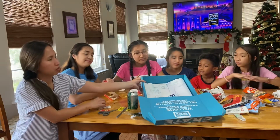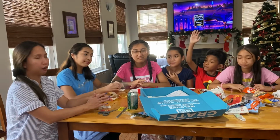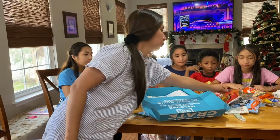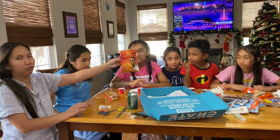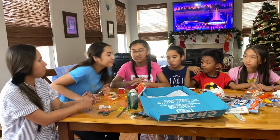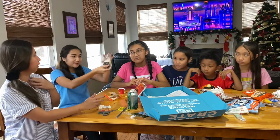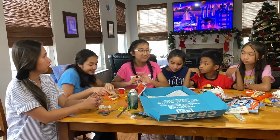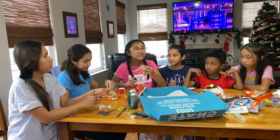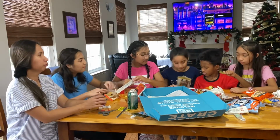So we're finished with the snack crate box. We already opened everything. So now we're gonna pick our favorite one. Me, my favorite one is the Louisiana chips. And what's yours? My favorite is the cookie from New York. My favorite was the elf snack from New Mexico. And Candix? My favorite one is the popcorn from Chicago.